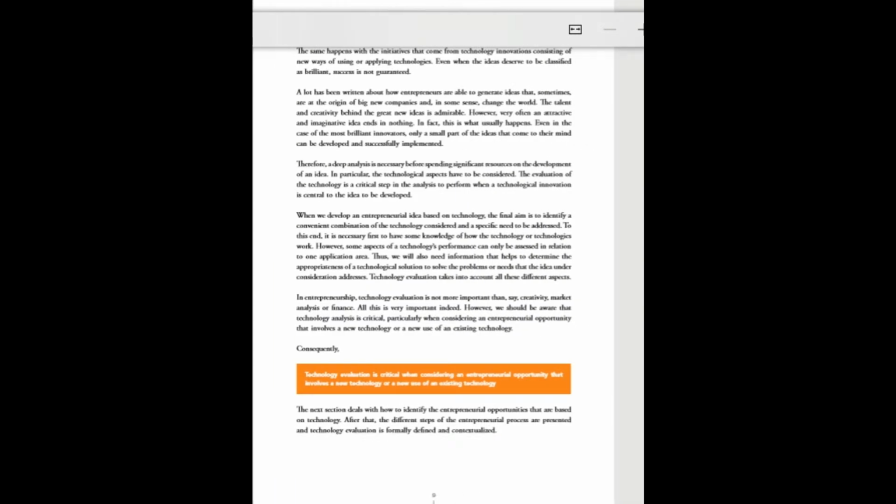The same happens with the initiatives that come from technology innovations consisting of new ways of using or applying technologies. Even when the ideas deserve to be classified as brilliant, success is not guaranteed. A lot has been written about how entrepreneurs are able to generate ideas that sometimes are at the origin of big new companies and, in some sense, change the world. The talent and creativity behind the great new ideas is admirable. However, very often an attractive and imaginative idea ends in nothing. In fact, this is what usually happens.